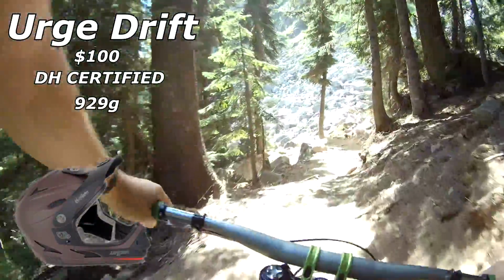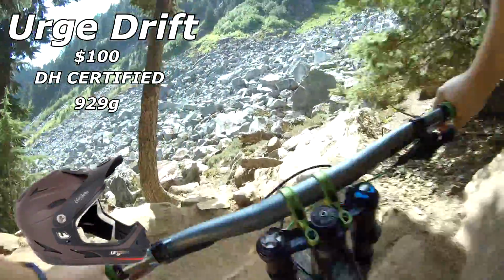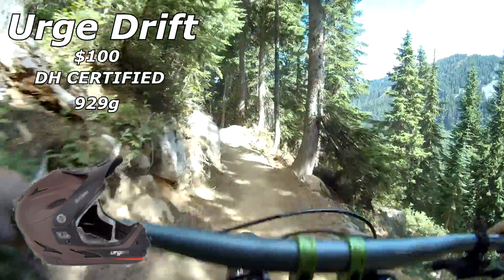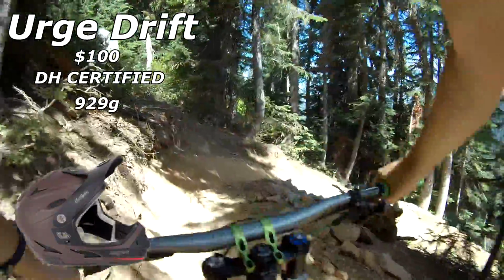Now, I would recommend you try on any of these helmets before you buy them because you don't know what size you may need. Sometimes sizing is different in between brands, and it's just always a good idea to try it. The next helmet on this list is the cheapest.